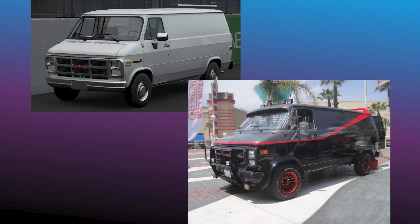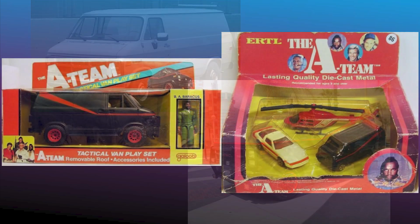Yeah. So this is what the van looks like without the cool paint job. Yeah. Pretty candy right there on the side. If you see one of these vans, run. No, I'm saying go look at it up close and personal.